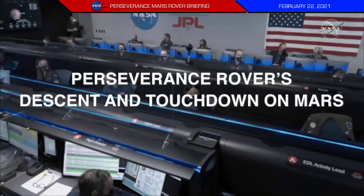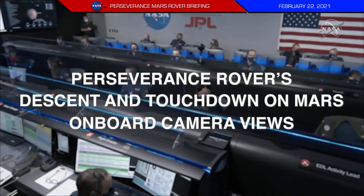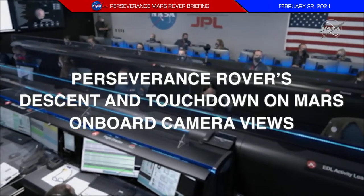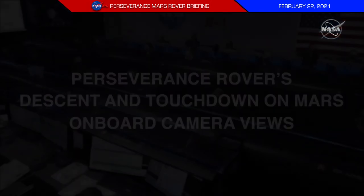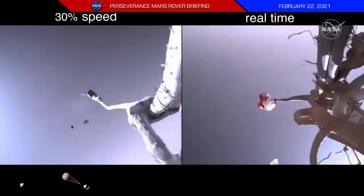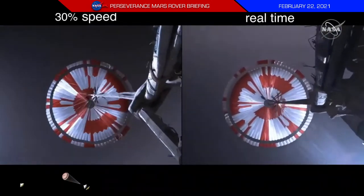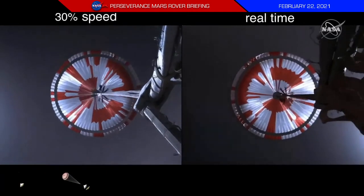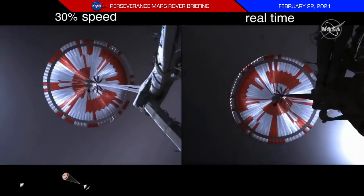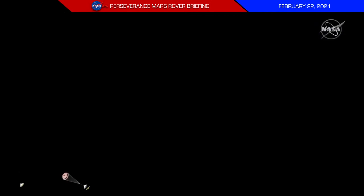We're starting the straighten up and fly right maneuver, where the spacecraft will jettison the entry balance masses in preparation for parachute deploy and to roll over to give the radar a better look at the ground. Chute deploy indicated. Navigation has confirmed that the parachute has deployed, and we are seeing significant deceleration in the velocity. Our current velocity is 440 meters per second at an altitude of about 12 kilometers from the surface of Mars.